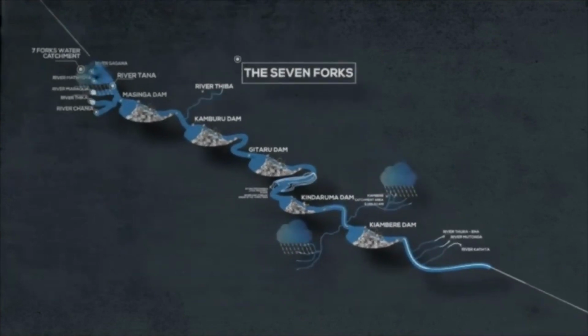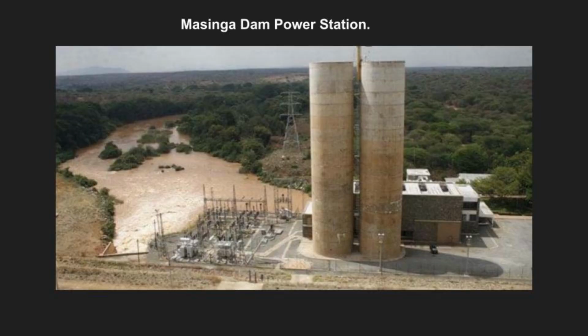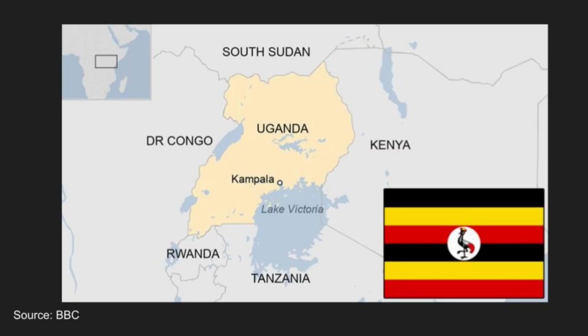Prior to geothermal steam being a major source of power in Kenya, hydroelectricity was the main source, with the Seven Forks scheme along the Tana River supplying the largest share of hydroelectricity in Kenya. But Kenya never had sufficient and stable hydroelectric power to meet the national demand. For instance, during drought, water levels in hydroelectric dams are bound to fall, and when this happens, the potential energy from these dams reduces significantly and consequently impacts the supply of electricity. Simply put, hydroelectric sources in Kenya are not only insufficient but also unstable because they are easily affected by climate conditions.